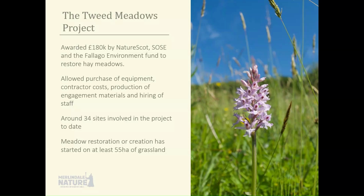We have around 25 sites that were part of the original application to NatureScot. So we're actively involved in managing those 25 sites with equipment and our funds for contractors and wildflower seed. But since then, we have had a lot of people approach us as well, looking for advice. So altogether, we're probably involved with around 34 or 35 sites in the Scottish Borders to date. And since we started work in February, we have started restoration or creation on around 55 hectares of meadow in the Scottish Borders, roughly following the River Tweed.